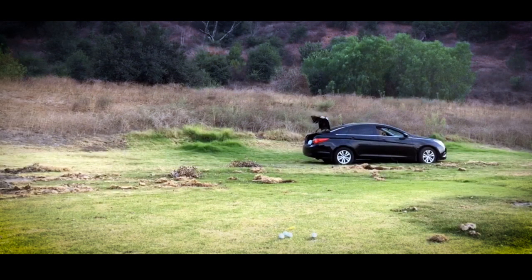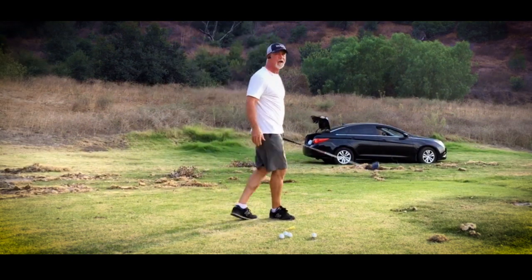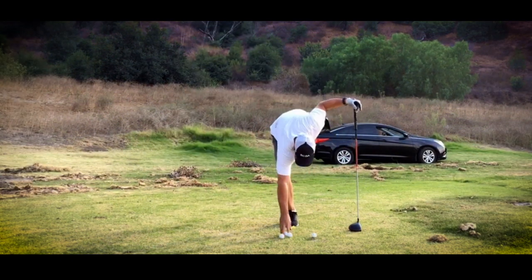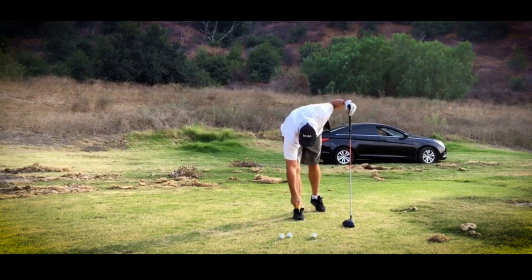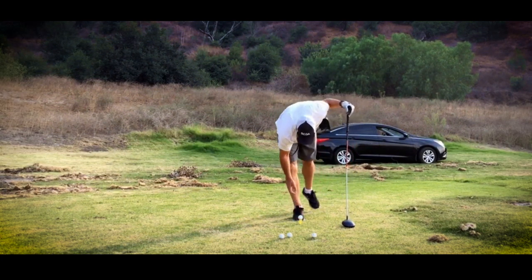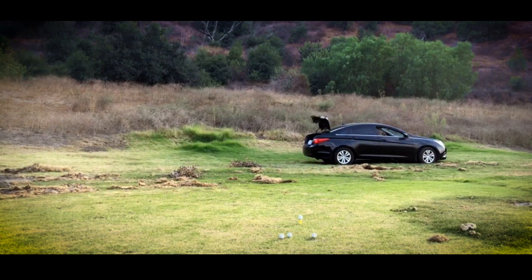Yes, I drove my car right up onto the tee box. Almost. I'm still thinking like a golfer, where I actually didn't drive on the tee box. I drove next to it. I mean, why wouldn't I just drive it right on? It's ridiculous. But golfer at heart, I guess.